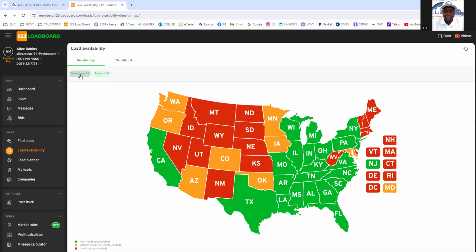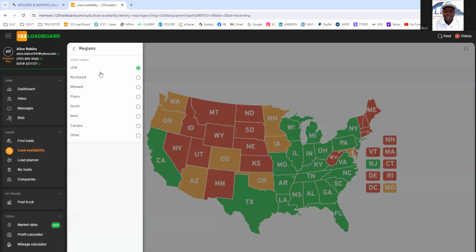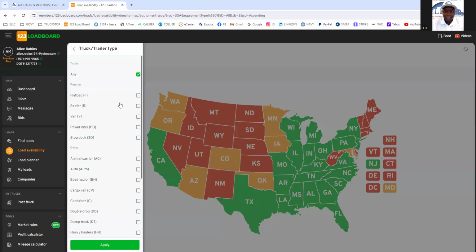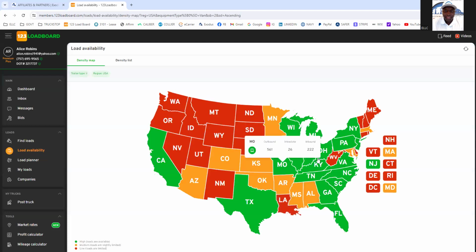The map for the trailer types in the USA, the region, right? The trailer type, let's do dry van, okay? Just hit apply. North to south, south to north, west to east, east to west. The hot market, the green colored states, are the lows, the high end, low availability. They have high loads available, a high volume of inbound and outbound freight. Okay. So it's paying more coming over there.